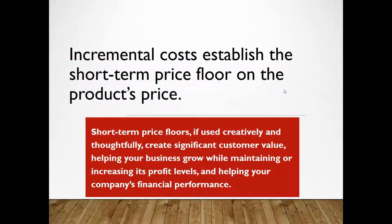So now what I would like to do is finish our discussion on costs and again show you some creative ways to make more money at a lower cost basis. One important concept in really doing this is to understand the idea of a price floor. And price floors are basically of two types. And again, most managers tend to look at the long-term price floors, which is the total cost.